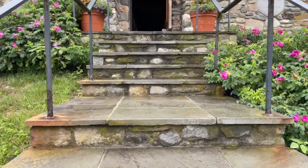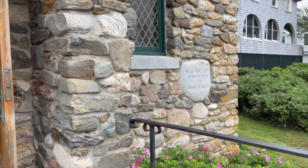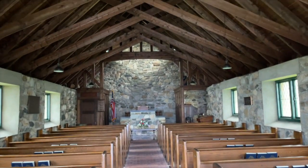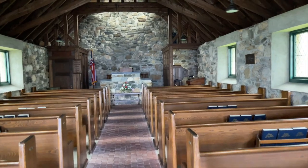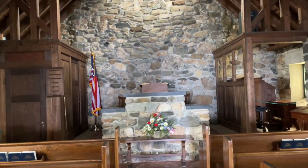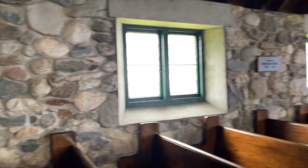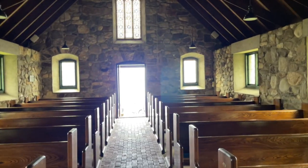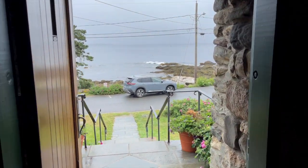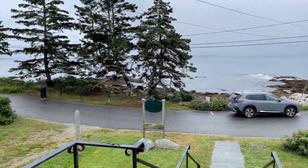One time we came here and the doors closed behind us and I thought we were locked in. It's really something else. Imagine. Yeah, this is where I would want to renew my vows. I can see us standing here, renewing our vows. Of course, you get a good view of my car over there, but yeah. This is where we're definitely renewing our vows.